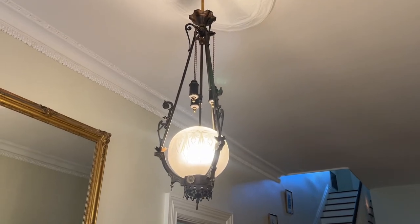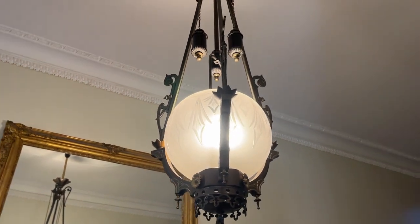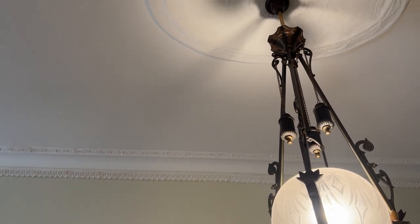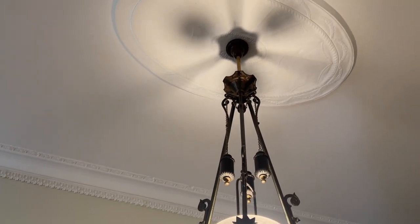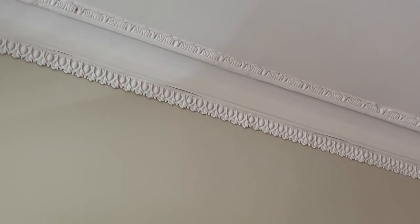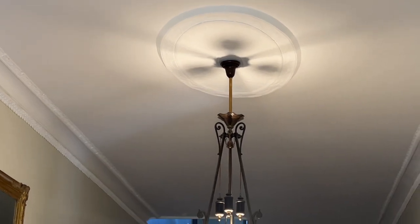This period light fixture, now electrified, would have originally been raised and lowered on a system of weights to allow for lighting its gas flame. Stunning ornamental plasterwork surrounds the room, and a massive medallion accents the light fixture. The medallion appears to potentially have been carved in place, and would make it a rarity both in the city and the region.